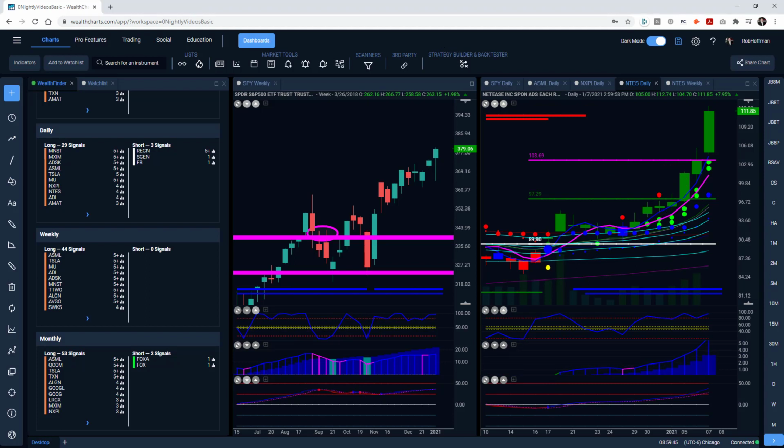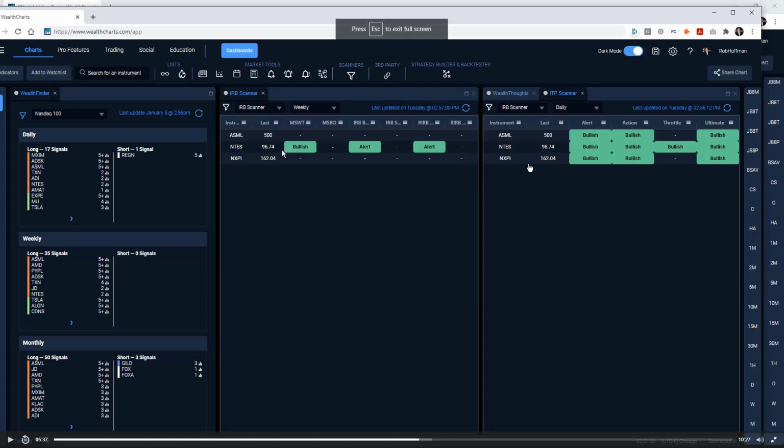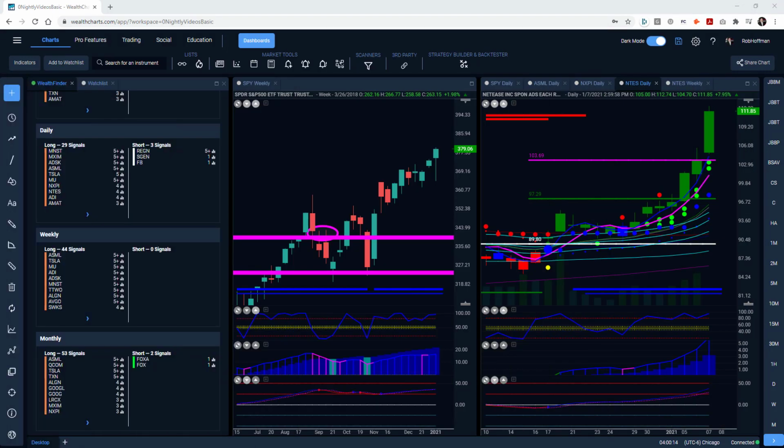Well, you'll notice first of all, back on the screens where I showed you, NetEase was actually the strongest with my IRB scanners, reverse IRBs, throttling the ITP indicators here. So you see the ITP indicators were going nuts, right? On my ITP indicators, you'll notice that the momentum shift with trends, IRB breakouts, reverse IRBs, everything was firing off very nicely on a weekly basis there. So all these different things were really coming together very nicely. And so sure enough, look what ended up happening: it followed through.